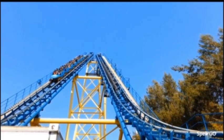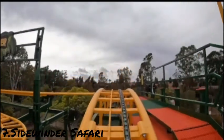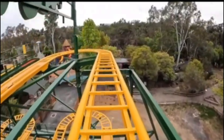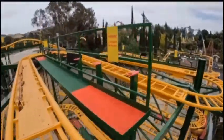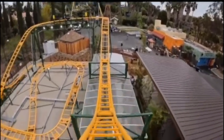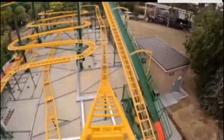And at number 7, we have Sidewinder Safari. Sidewinder Safari is a Zamperla Wild Mouse. It's a spinning family coaster, kind of like a Wild Mouse at Cedar Point. And this ride looks super cool. The way you spin, the drops, the curves are super cool, and it has lap bars, which are very good. And I think that this ride is very cool.